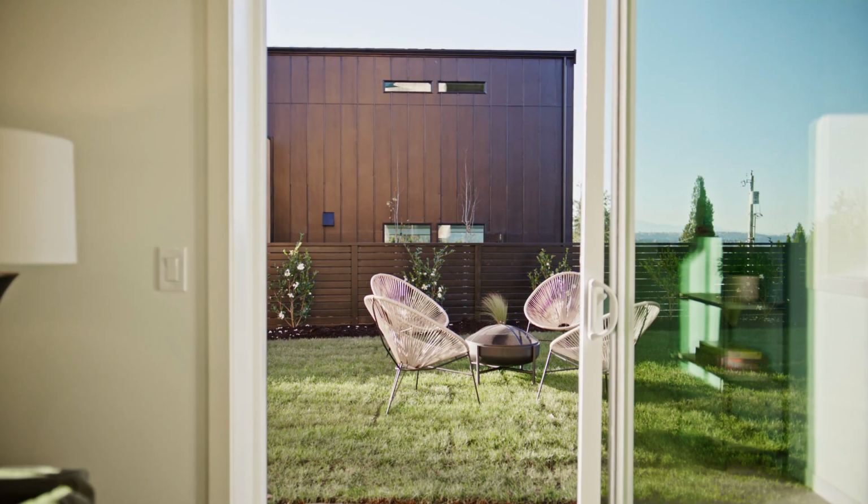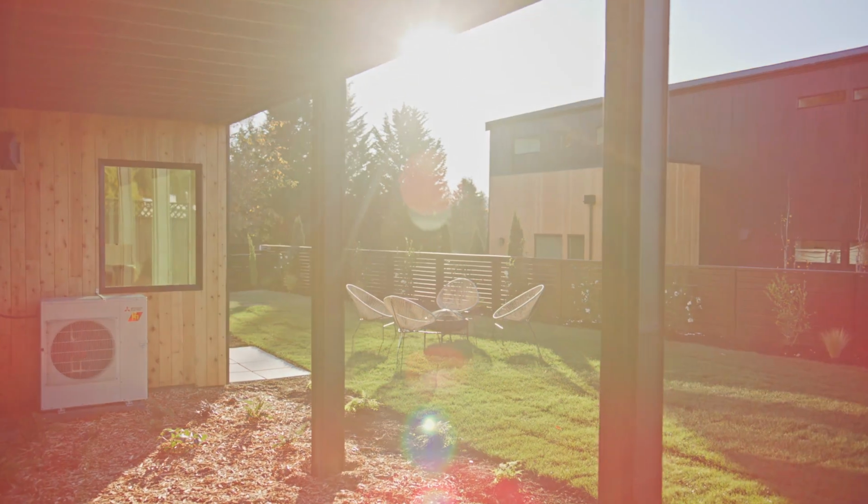All of that goes out into the flat backyard. Again, super unique to have a view property with a flat yard.